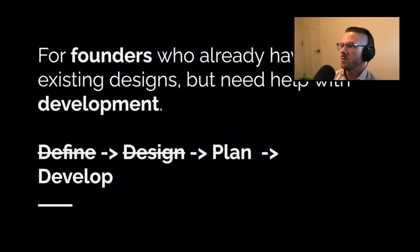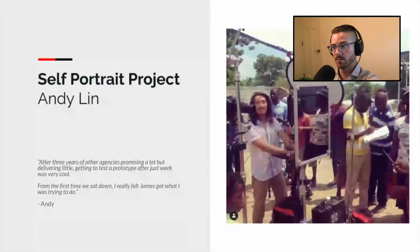Now, for founders who already have existing designs, internal, external, doesn't matter where they came from, you just need help with development. We can skip the first 2 weeks and just do the plan. Part of the planning week, though, is going to be a review of design. And we have had clients come with designs like Andy Lynn of Self Portrait Project, where we've had to say, hey, actually, we got to go back. This isn't sufficient.